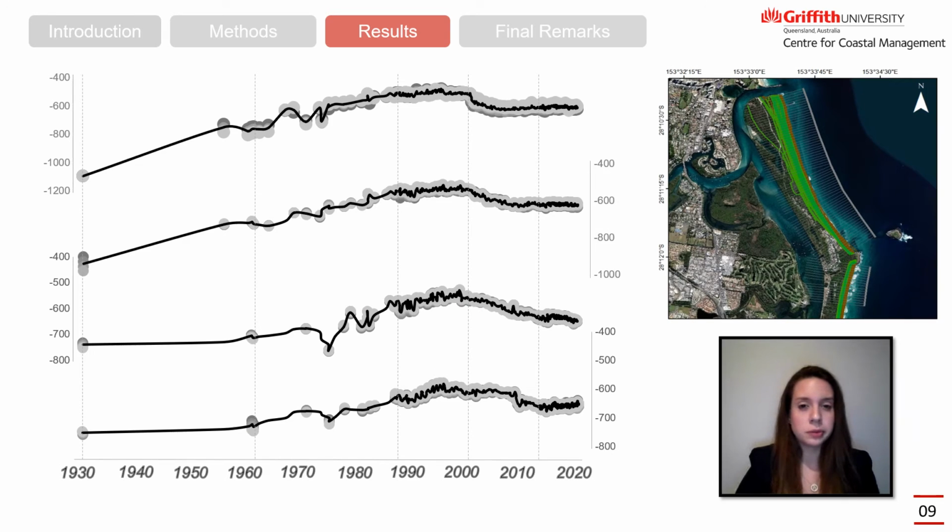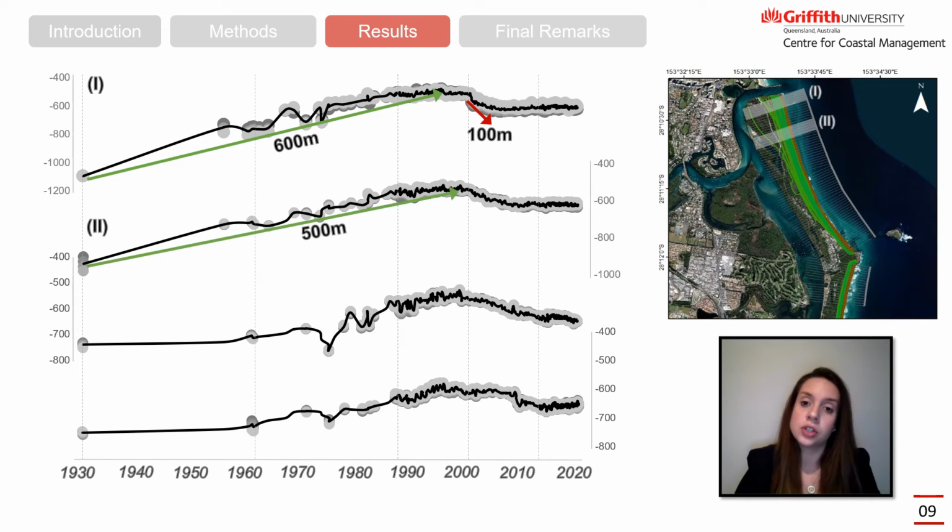Dunes had a very similar behavior. In the northern limit of Letitia Spit, 600 meters of dune progradation happened between the 1930s and mid-1990s. After 2001, 5 years of erosion trend moved the dunes back 100 meters, and then the position kind of stabilized. Then, in the second sector, 500 meters of progradation happened from the 1930s to mid-1990s, while after 2001, 100 meters of dunes were eroded in 10 years.